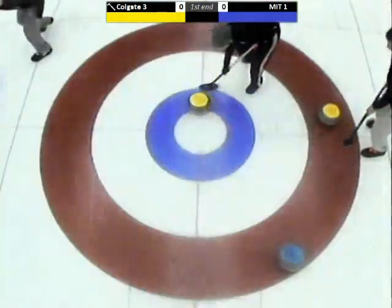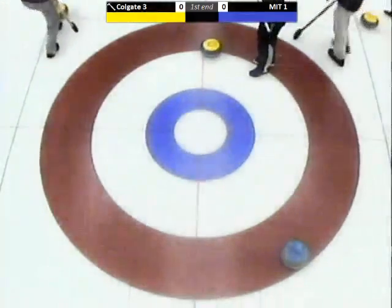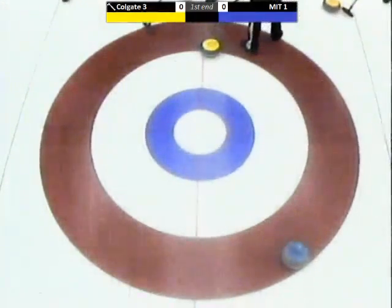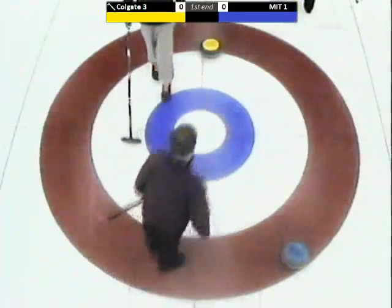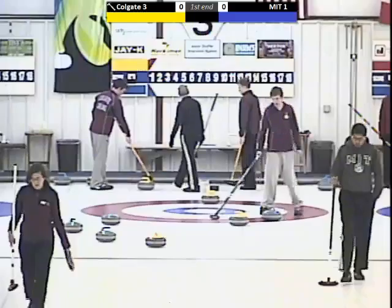Oh, nice shot. Moved them all, but one rock remains in the back for shot rock. Got rid of two though. That's pretty good. Mission accomplished. Just over curled a hair. I think if he didn't over curl, it gets right to the nose. They all go out.